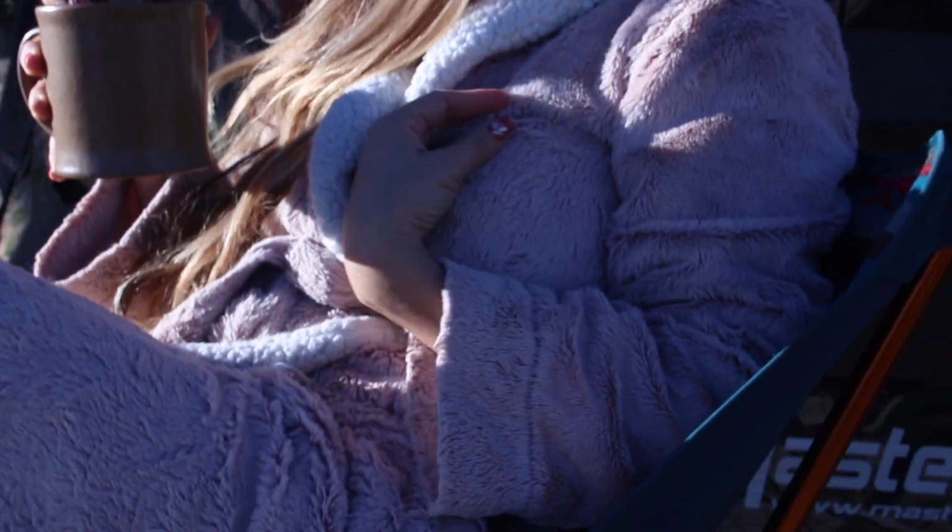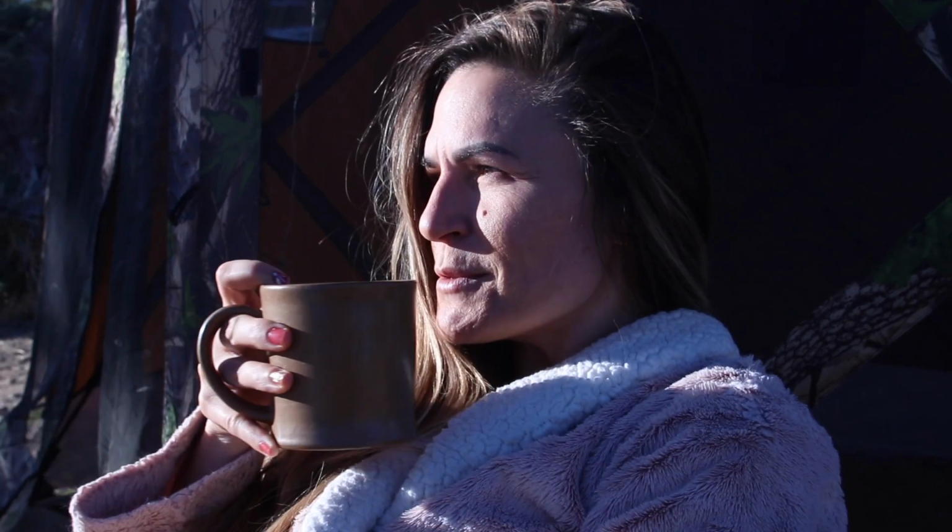My number one essential for camping is this luxurious Target robe. I highly recommend it. It is definitely essential for camping. Why is it so important? It's so soft and so fluffy and so warm. You wear it like a blanket, and it's only $39.99 at Target. It's what dreams are made of.